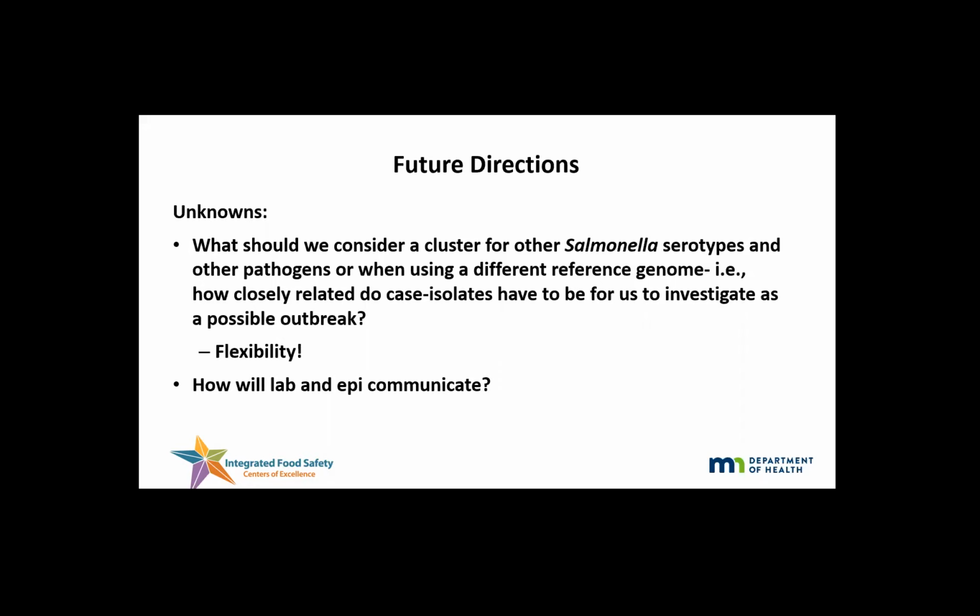How closely related do case isolates have to be for us to investigate a possible outbreak? So we need to learn to be a little bit more flexible to be able to deal with that level of uncertainty, because in reality, the context will have a lot more certainty than uncertainty. It's a little bit of a different context than we're used to, that we'll just have to get used to.